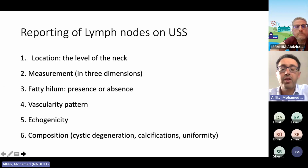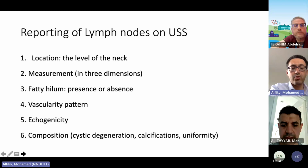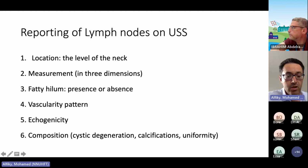So another important thing that you can see in ultrasound scan is when you report on lymph nodes, and it is important to tell the location. As previously said in previous presentations, you have different levels. You need to mention which level you can see a lymph node. Ideally, you will measure in 3 dimensions. Is there a preserved fatty hilum, or is it lost? The pattern of the vascularity: is it just in the hilum, or is the whole lymph node vascular?